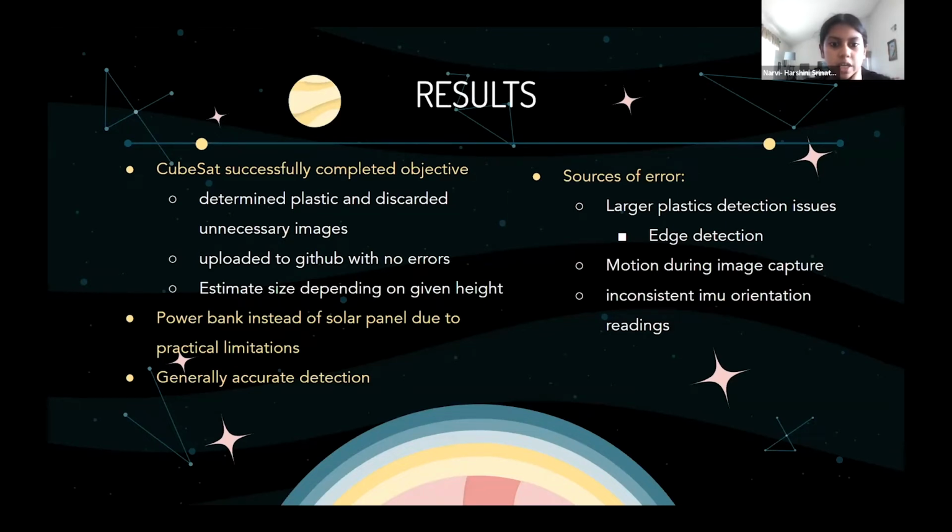One thing that we had to change from our CAD model was that we used a power bank instead of a solar panel to power the CubeSat, because we were testing indoors, so it was unreasonable to be using the solar panel. Our CubeSat had a generally accurate detection, except for the fact that our CubeSat sometimes had a hard time detecting small pieces of plastic. Meryl will go over this in the next couple of slides.